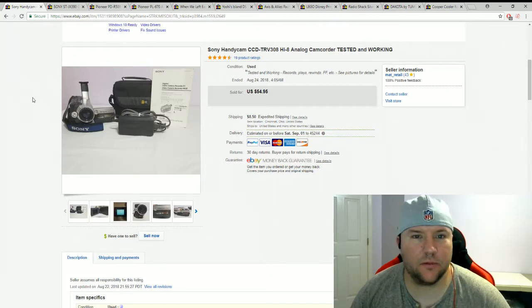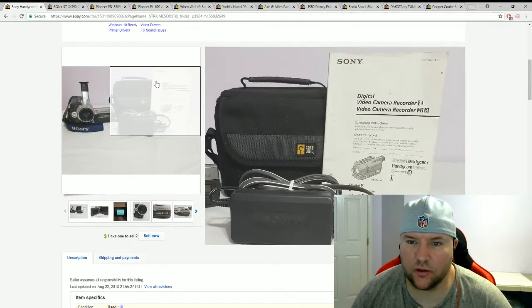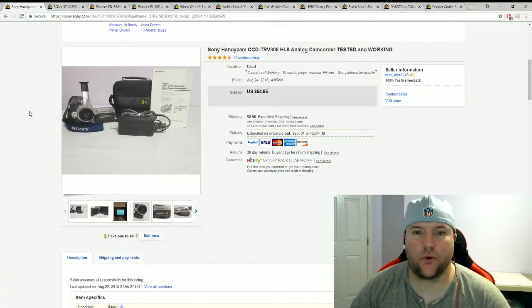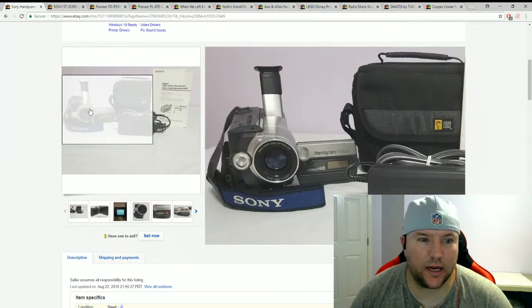A little Handycam, little Sony Handycam here. I always pick these up. Got about $8 into this. Came with a nice little case, a charger, the little booklet for it, and the Handycam. And I had this listed for a while because I couldn't test it. And then I picked up 2 more of these, like Hi8 Sony Handycams, for sale.